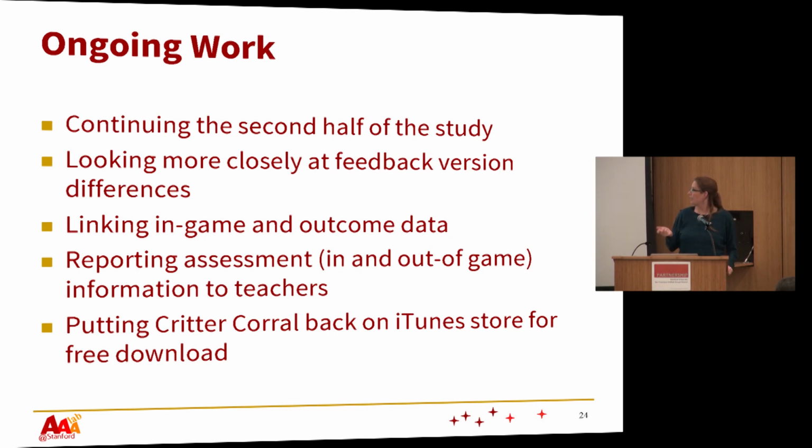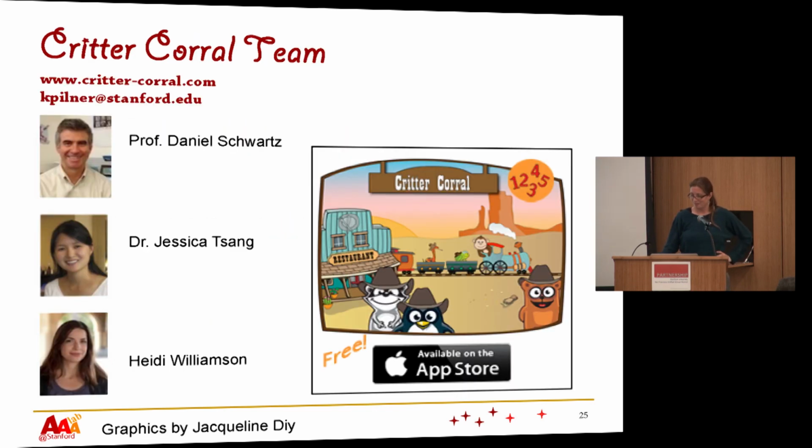And finally, we had Critter Corral for free on the iTunes store. We pulled it for this study because we had different versions and we didn't want kids playing it at home. But the plan is to take what we learned from this study, improve it, and then put it back on the iTunes store for free download.